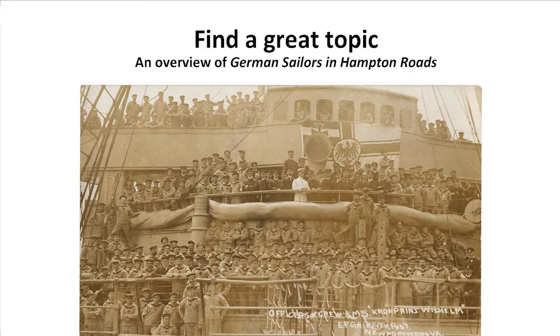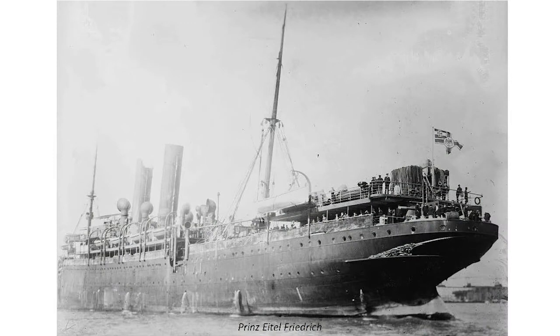If we go to the next slide, in this section, I'm just going to give you an overview of the story. Again, if you want all the information, go ahead and purchase the book. But I'll give you a little overview of the German sailors in Hampton Roads and what they're all about, and then I'll talk about how I got into that research and talk about the writing and editing process along with marketing.